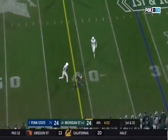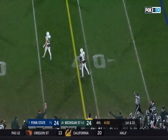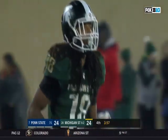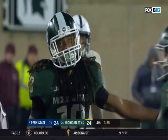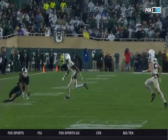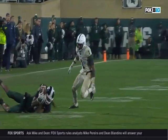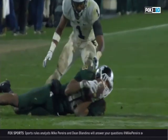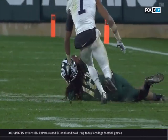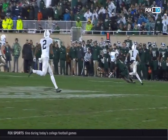Lewerke on time and throws low. Did Davis pluck that thing off the ground? You bet he did. For a gain of 9, his 12th catch of the day. They brought a pressure off of him, which gave him the cushion. And it's just his ability to go get his hands underneath the football. And look at the hand-eye coordination, the ability to stop his body. That 6'3" frame.